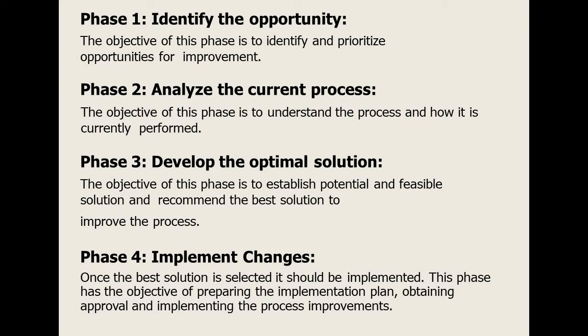So we have to identify what is available, what can be done for our survival to maintain quality improvement, and what we can improvise by adapting the existing one, and we can add on some features to it. So this comes under identifying the opportunity. Second one is analyzing the current process.